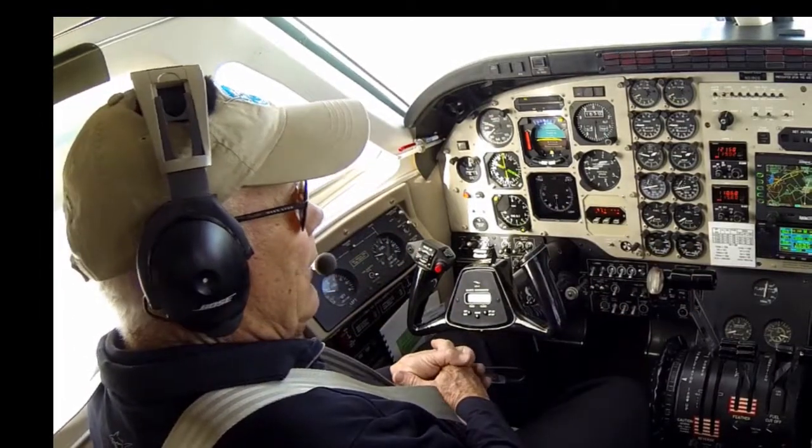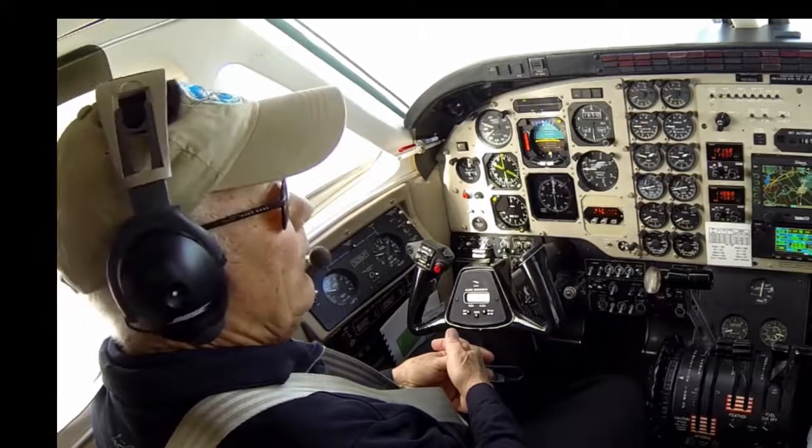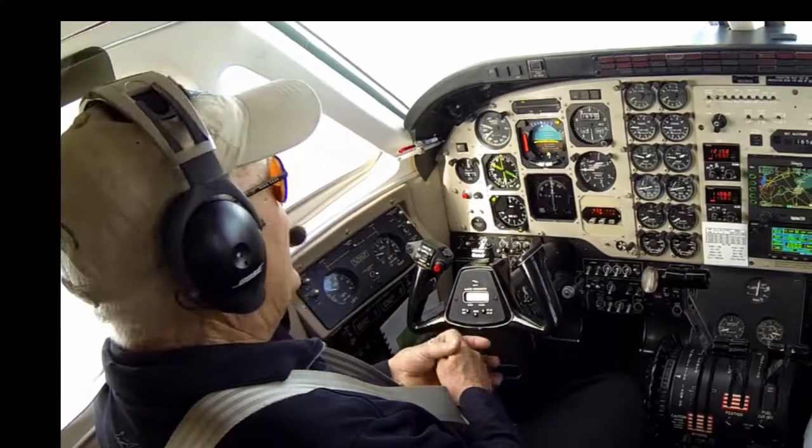Well, we've checked out the leak rate, the flow packs. Pretty darn nice airplane in my opinion. If they all did that well, I'd be very happy.